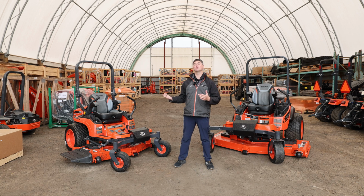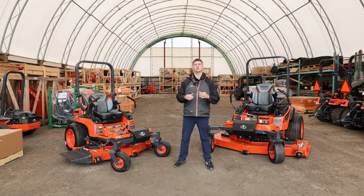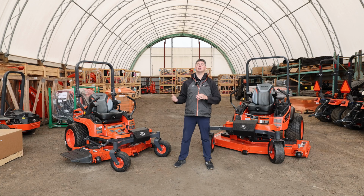As you'll see behind me, we have the diesel zero turn. We have the ZD1011 and the ZD1211. Today's video we're going to be comparing the two. It's not necessarily that one's better than the other, we'll give you the facts to sort through which one might be better for yourself. So stick with us, we'll start talking about the ZD1011.